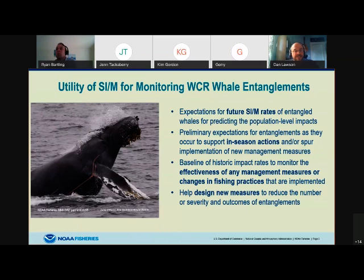Another thing that they can be used for is, I'd say, preliminary expectations for entanglements as they occur to support in-season actions. In particular, I think about the California RAMP program that is essentially reacting to entangled whales as they happen, and knowledge of what we've seen in the past from serious injury and mortality rates can really be used in advance of being able to make that determination on the fly.